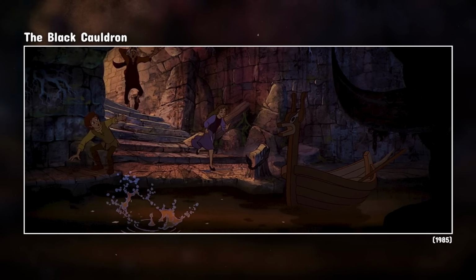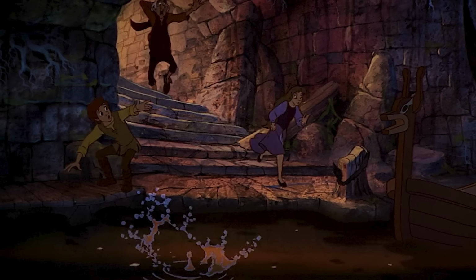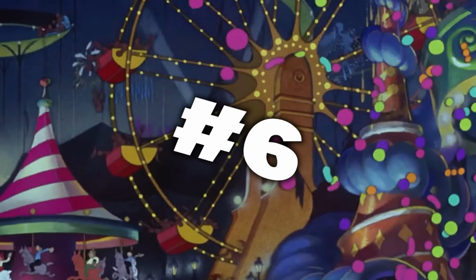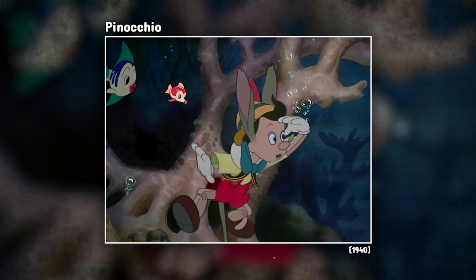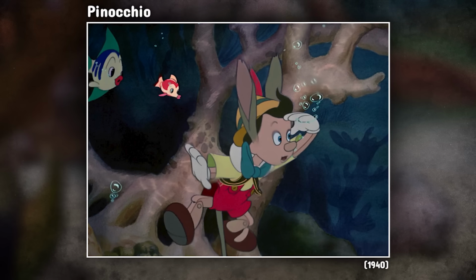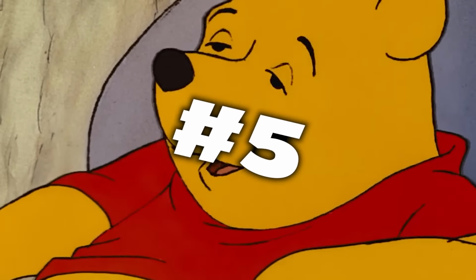Alright, this one's so high because of the background. It just looks so cool. There's so much texture. The light coming from the entrance of this cave looks really cool. The characters running through it also heightens the intensity of the scene. Really cool shot. Okay, here's a really great one from Pinocchio. I like the background design. I like the fish. And we've got the sexy fish. I like Pinocchio. I like the pose he's in. I like his expression. This whole scene to me is just fantastic.